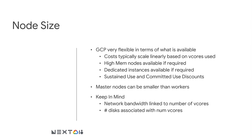The other bit here is sustained use and committed use discounts. The committed use discount is very important. How it works in Google is you pay upfront for CPU cores rather than instance types. At a later point, you can decide how to use these cores. You can define different instance types based on these cores. Master nodes, especially in the ephemeral clusters, do not need to be the biggest nodes in the cluster. You're running fewer components, so it's absolutely fine to size them smaller.